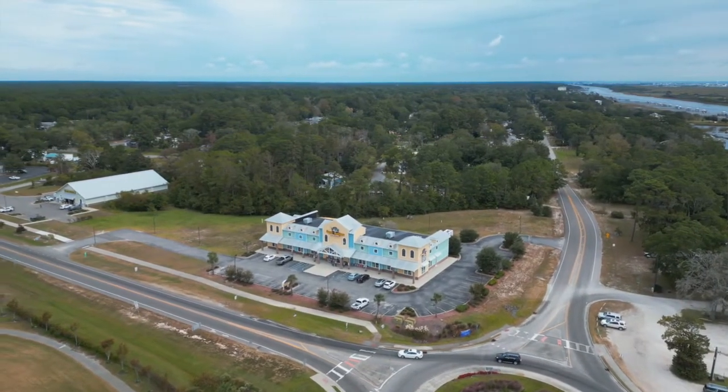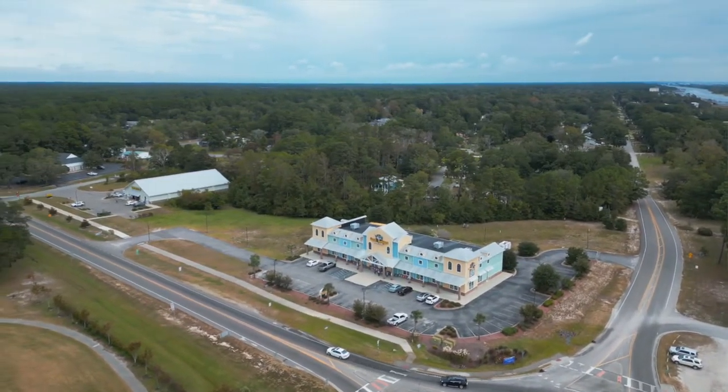There is an island and a mainland aspect of it. So you're going to be shopping at the same places as your neighbors. You're going to be doing the same things that your neighbors are. So it is very tight-knit. Everybody knows everybody. And it's just a small community feel.